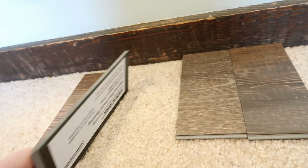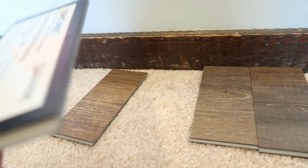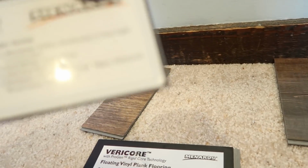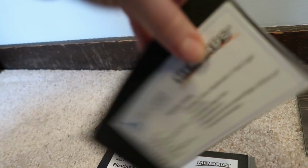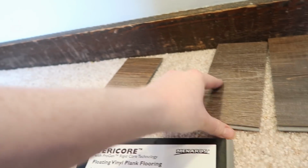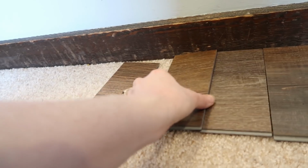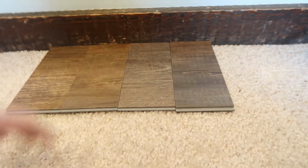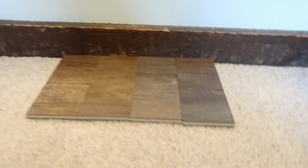I got rid of a couple because they were just so thin. I mean, these are already, I don't know how many millimeters, like 4.5 millimeters. That's plenty. This one is a little thicker, but I don't want them so super duper thin. It just makes me feel like the quality is not as good. So these ones, and I like how wide they are too, the wider plank.